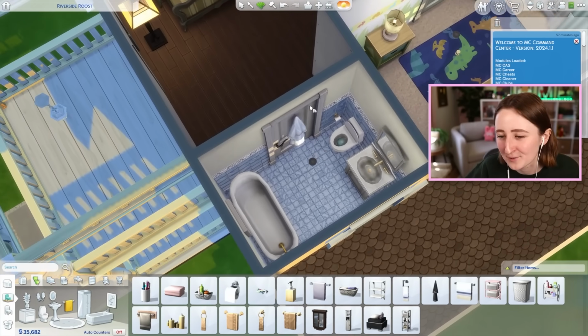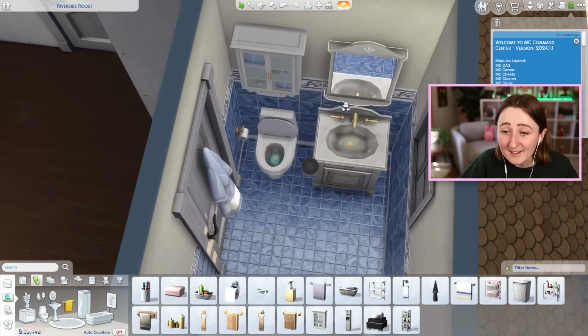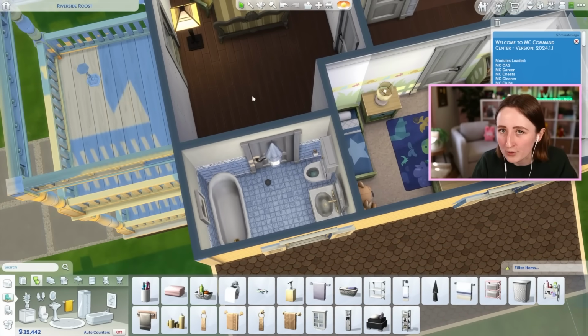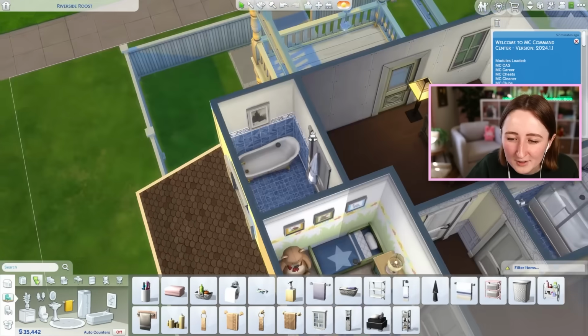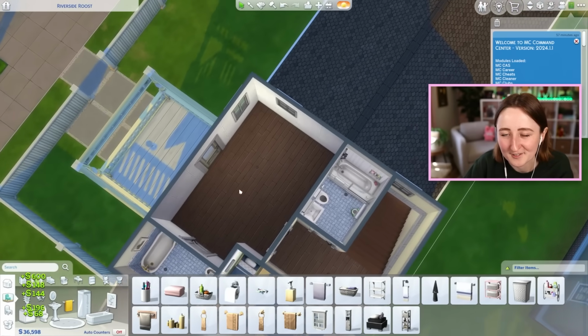I get a lot of questions when I do this with the robe and put it on the back of a door because people are wondering if the door still works, and it's fine. Your Sims can walk through that just fine. They will literally walk through it though. So if that bothers you, you might not like it. I don't really mind that though. I just like how it looks, so I keep it anyway.